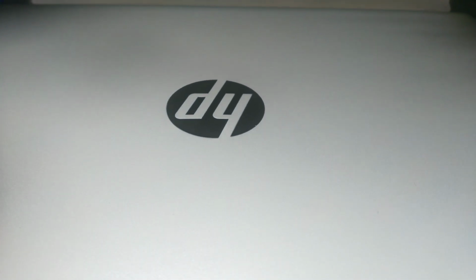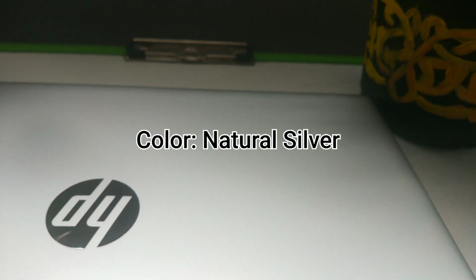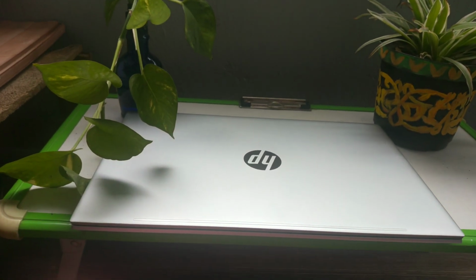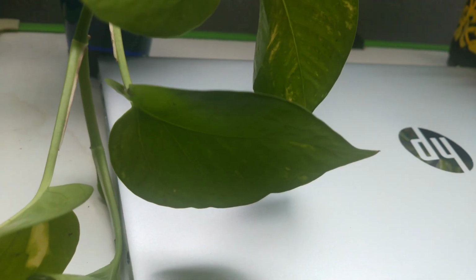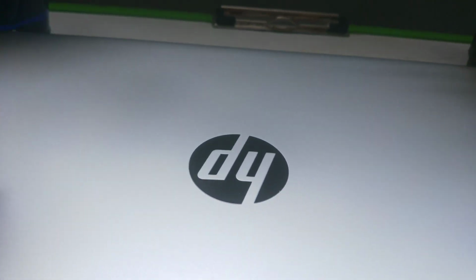A beautiful, thin and sleek natural color laptop. There's an HP logo on the top with mirror finish, giving it a premium look. And to add on to the beauty, there's Pavilion engraved on the back neck of the laptop.